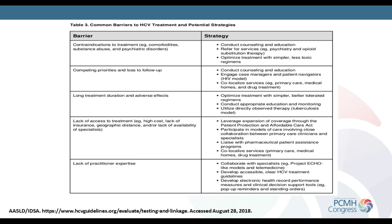This is hard to read, but the contraindications to therapy that we used to think of, active substance abuse and psychiatric disorders, are no longer contraindications. You're taking one pill once a day. Adherence is good. It's 8 weeks of therapy for 80% of patients. It's very doable, and there's data showing that active substance abusers and patients in opioid substitution programs do fine and have just as good SVR rates, or cure rates.